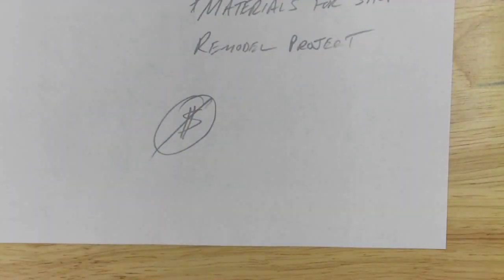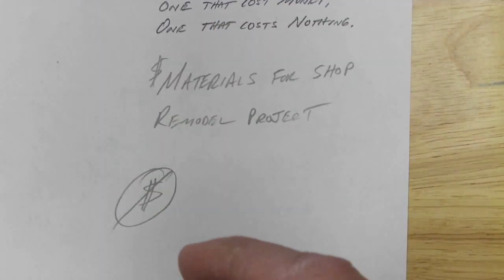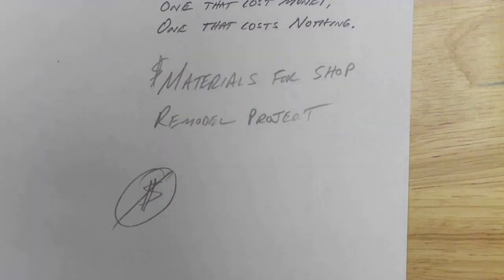For me, I put money for materials for a shop remodel project. I've got an east shop that's kind of my nicer shop at home, and it's turning into a junk pit, and I don't like it. So I'm trying to remodel it. That's actually my CAD kids' final, because they have to come up with a design for my east wall, cabinets and everything. Okay.